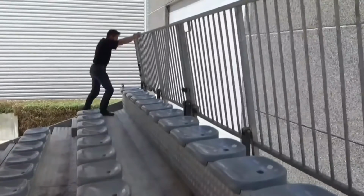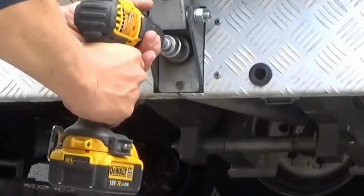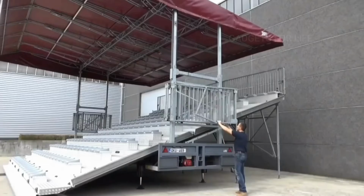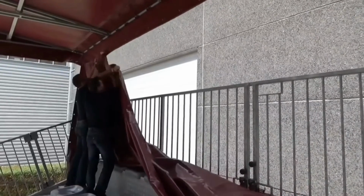Having a tent is definitely an advantage too. As you can see, the person puts a minimum of effort in. He pushes the levers in a certain order, after which the system starts to unfold on its own. The Belgian company Twartube manufactures such systems. In addition to the stands, it also produces mobile folding scenes.